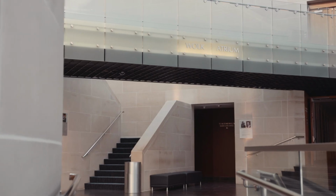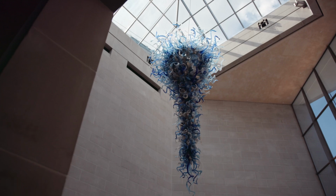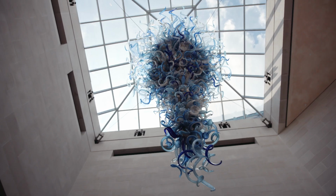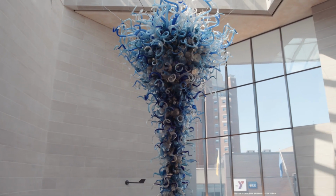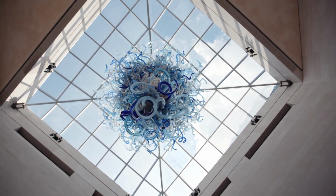such as this limestone, which is the same type and cut as found throughout the school, and also this magnificent chandelier, which is reminiscent of the other ones found in our performance spaces. This glass sculpture was created by Dale Chihuly from Tacoma, Washington, and its beauty inspires students daily as they run from one rehearsal to the next.